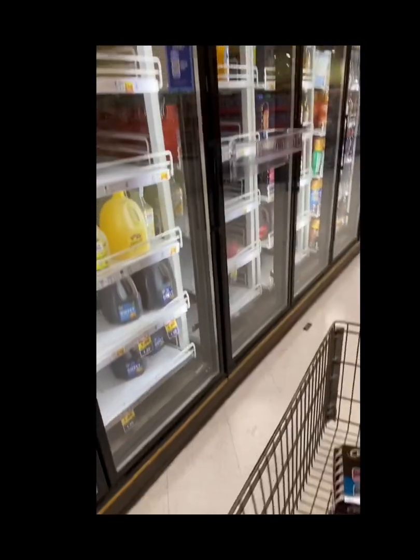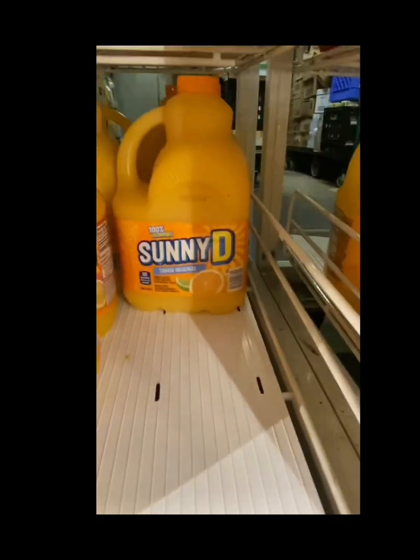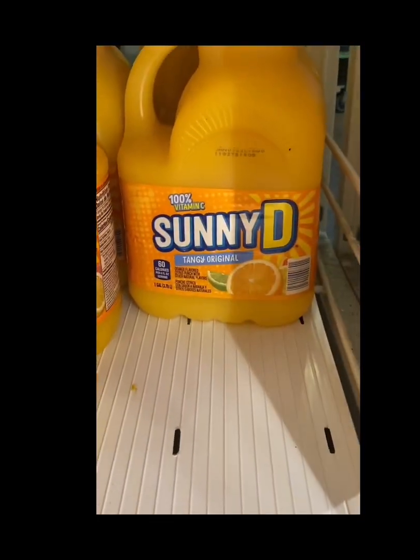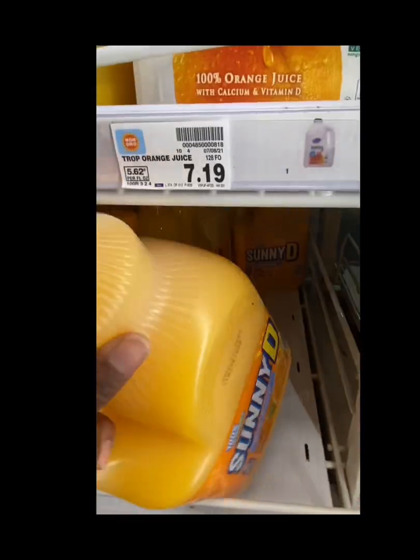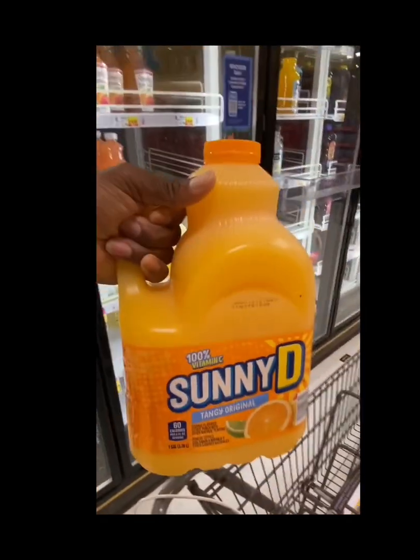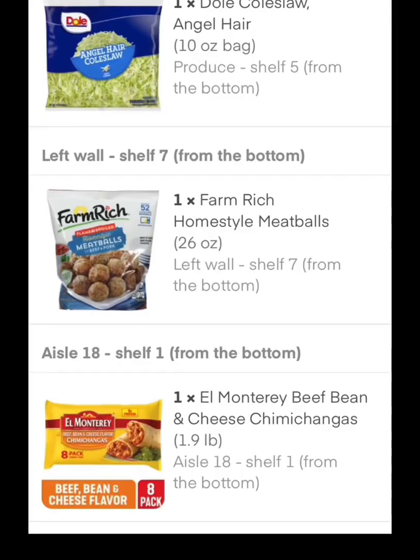Then I look behind me and I notice that there is another Sunny D, but in a whole gallon, all the way in the back right there. Wow, the very last one. So I grab it and I am going to put it into the basket. Customer got lucky. So now I have 9 more items left.